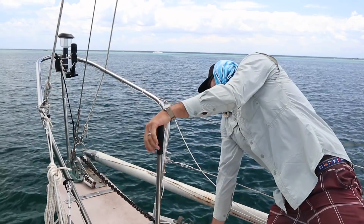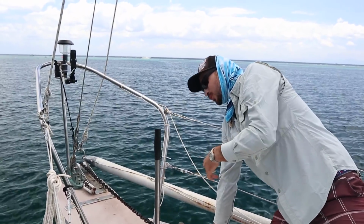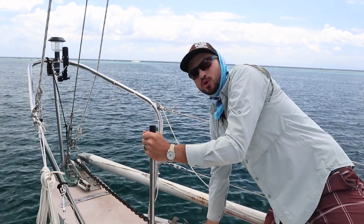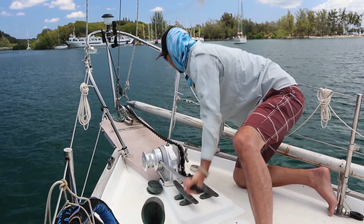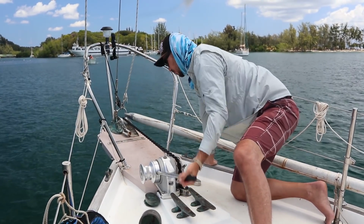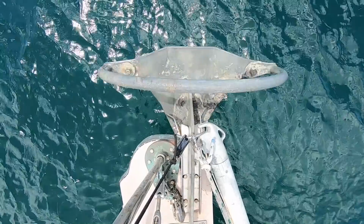The chain's going straight up and down, or even a little back, and it's tight. So I think it's wrapped around a little piece of coral or rock that's on the bottom. Yay, time to move the boat. Okay, we're in gear.